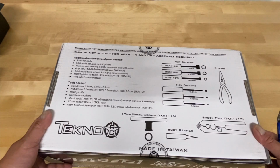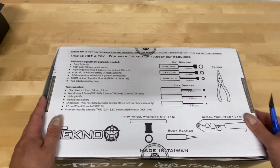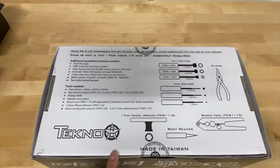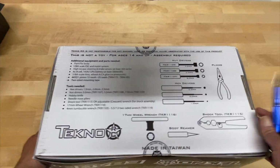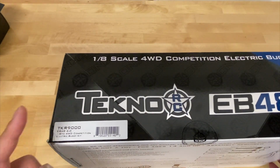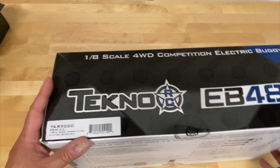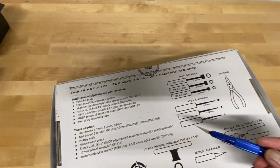Looking at the back of the box, tools you'll need: nut drivers, hex drivers, shock tools, always a really good idea. Pliers, honestly I never use pliers when I build RC stuff, so I don't know if I'll need that. You will need a 17 millimeter wheel wrench to put the hexes on. Body reamer, made in Taiwan. Anything else of note here? There's a part number TKR 9000. So the EB48 2.0 is newer than the EB48.2 or .3 or .4. They decided not to go with the .5 and completely redesign this kit, so they call it the 2.0, but don't get confused. This is newer than all the .3s, .4s, all that stuff.